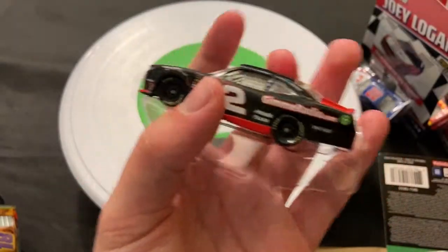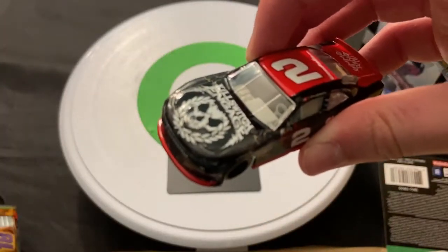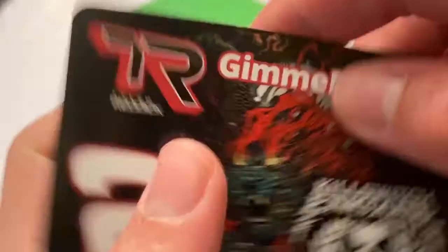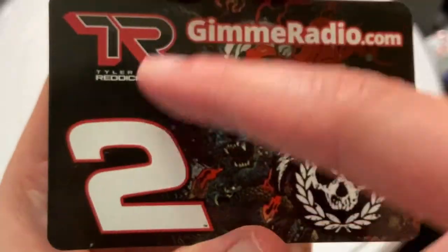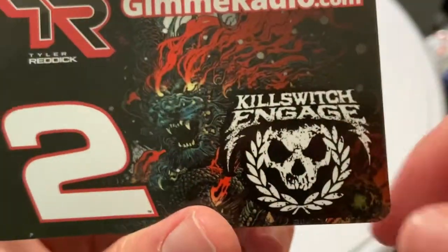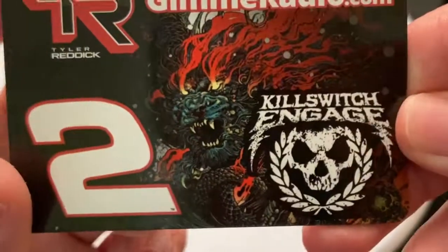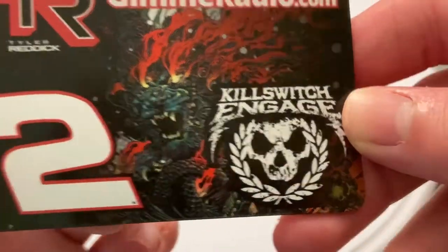The Tyler Reddick car here out of the package. It does come with a magnet. And here is the car out of the package. Let's take a look at the magnet first, though. Very interesting. Gimme Radio, Tyler Reddick up there, number 2. Got the skull there. You got a flaming dragon or something right there. Kill switch engage.